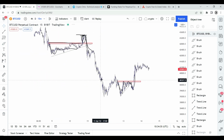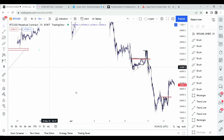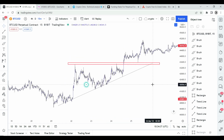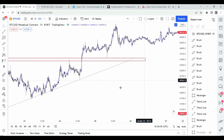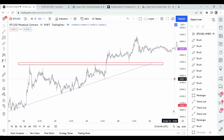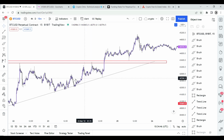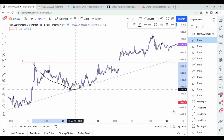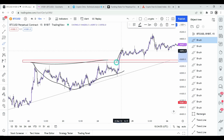Down here. So let's see if we can find any more. I think I've drawn a few more. One thing I do want to mention is that sometimes these patterns do get validated. Here we can see a valid ascending triangle. How did we know this was a valid one? We had ascending higher lows and a flat line, we got the breakout, and we retested here and price held, which ultimately led to a move higher.